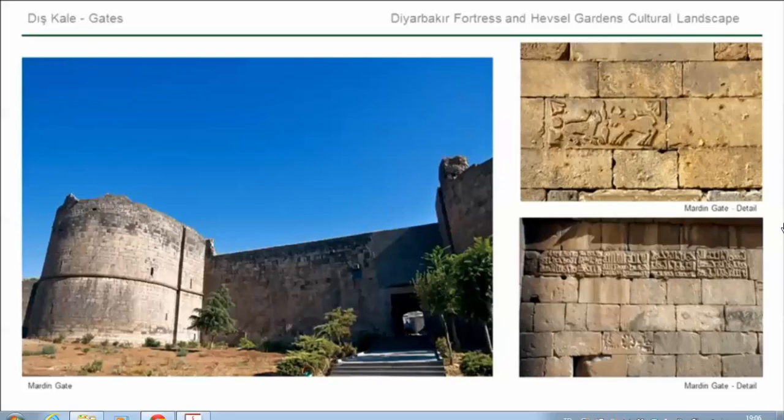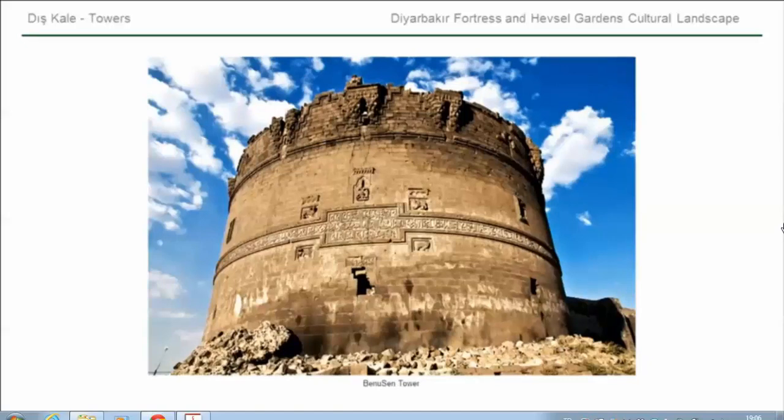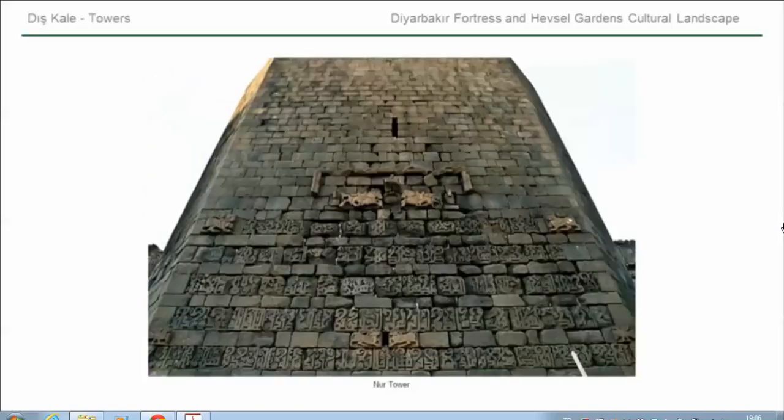and Marwanid eras. Due to the topography of the location, some sections of the city wall, such as the Yeni Gate, were not thick enough, and with time they became weak and suffered damages. Some of these damages were undoubtedly caused by neglect and removal of stones. The city walls, also known as the Outer Castle, have about 82 towers and buttresses in different sizes that support it. They have square, circular, and polygonal shapes.